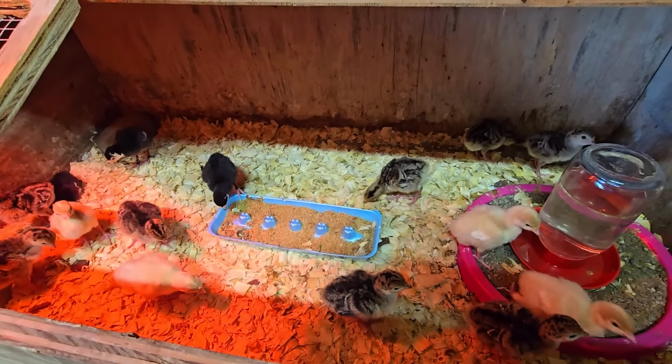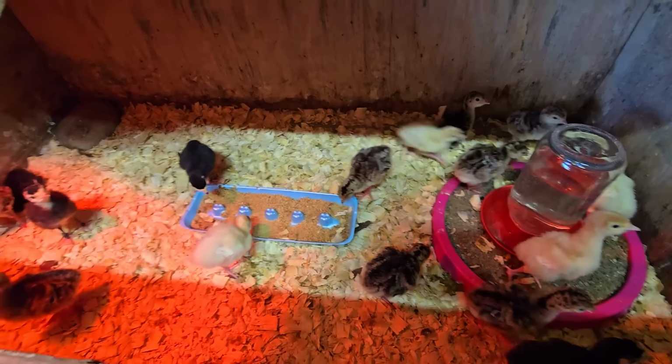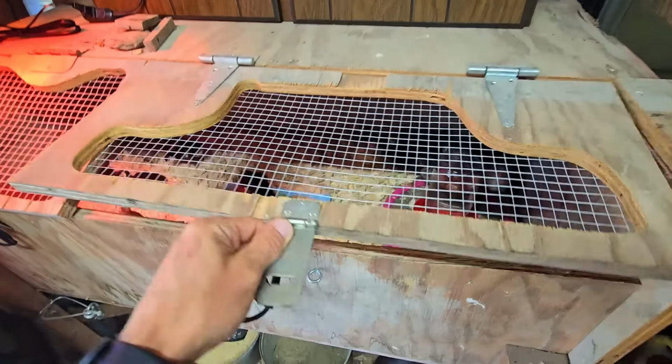I ordered surplus broad-breasted turkeys from Meyer Hatchery and they sent me a good assortment. I got 8 broad-breasted bronze, 4 white, and 4 black. These black ones look awesome. They have a face like Warshank. But they're doing good so far. They've only gone through one water.